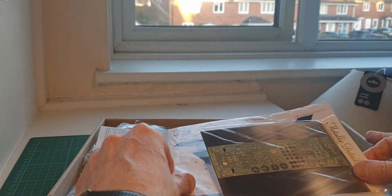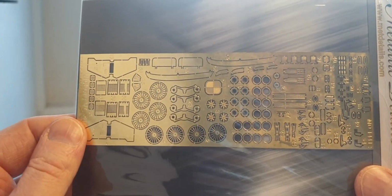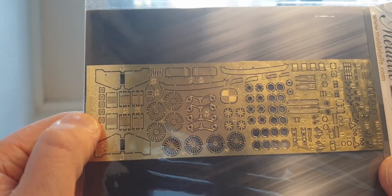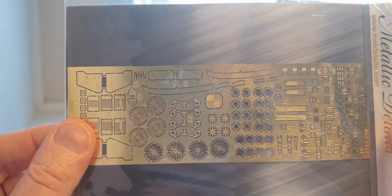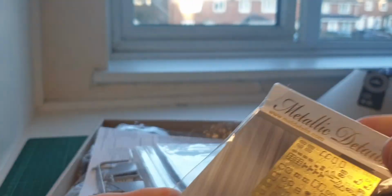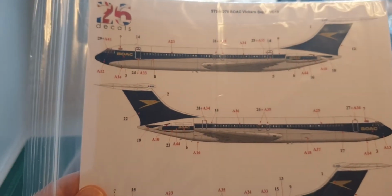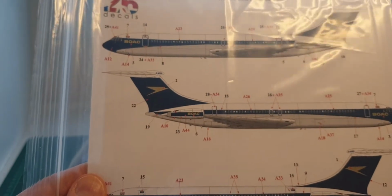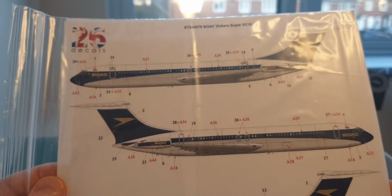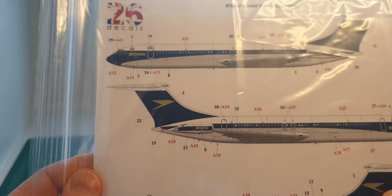Now, I did get a few extra parts with this kit. I've got myself a metallic details set with all the air intakes, air fences, parts and detail for the undercarriage bays. I've got the air filters for the engines and also some detail for the wheels and etc, including airspeed indicators, just to enhance the kit a little bit more. Also, I've got myself an aftermarket decal sheet, because obviously I'm going to do this in the BOAC Cunard scheme. I've heard the Roden decals are not that great, and I've had a look at them, and this really convinced me that I needed to get some aftermarket. So I'll probably be using those.